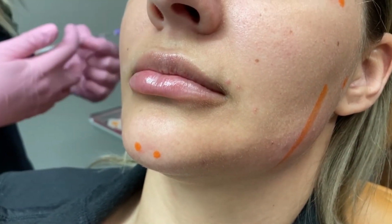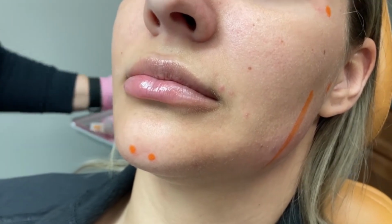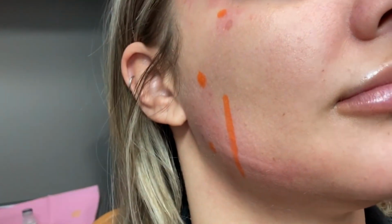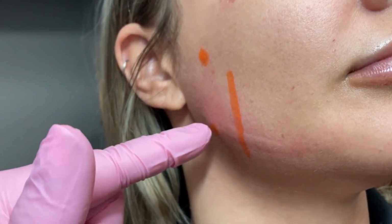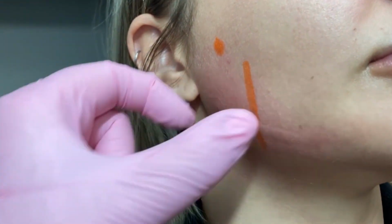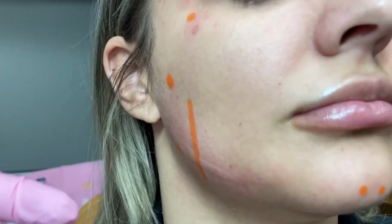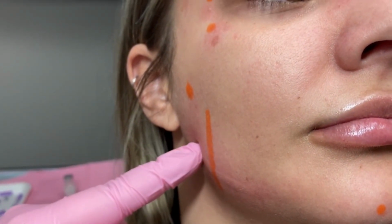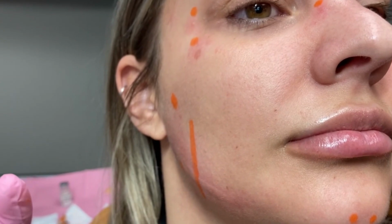Next, we're moving down to masseters. She is a clencher grinder, so we are going to be treating her masseters. She's not super strong, so I'm only gonna start her at 10 units. If she had a super prominent, strong muscle, 10 units probably wouldn't touch her, but it's really not too bad. So I'm gonna start her at 10 and see where that gets her.